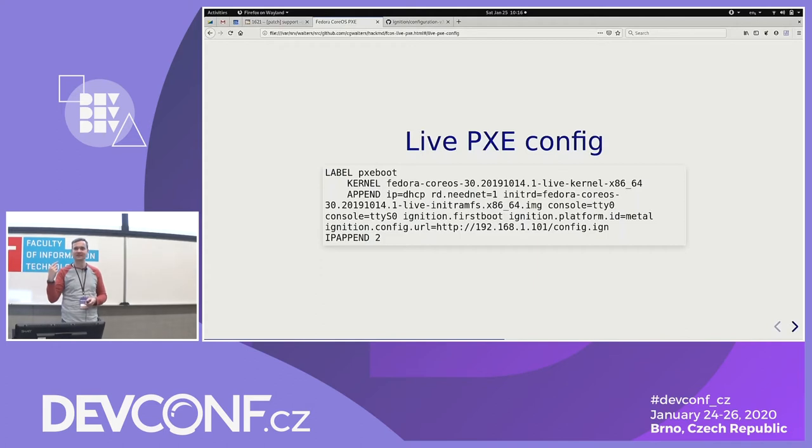So for example, if you're running in Amazon Web Services, we need to fetch from the metadata service, which is on a link local IP. So the OS needs to know what platform it's on. That's basically what's going on with this kernel argument.